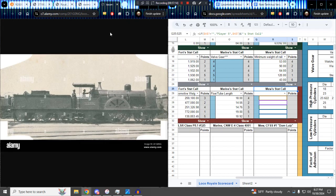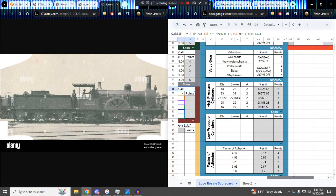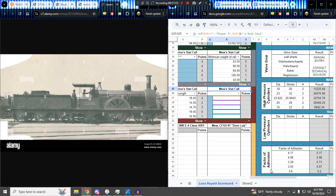Speaking of which, Mew, you've got the last stat call, aside from mine. Axle loading. Do it, Mew. Yeah, I was gonna do axle loading. You're gonna do axle loading? Well, honestly, that should still help you. Does anyone not have axle loading? I do not. I'm having to pull out a calculator. Alright, quick maths from everybody.